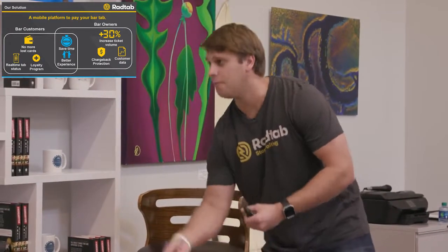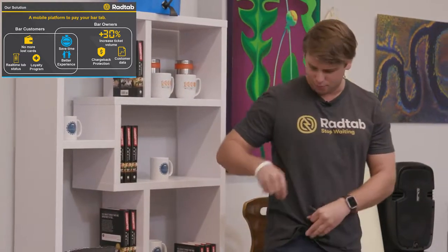Our solution is Radtab, a mobile platform that puts you in control of your bar tab. You can open, view, and close your tab directly from your mobile device. But it's just as exciting for our bar owners. We eliminate dine and dashers and increase chargeback protection.